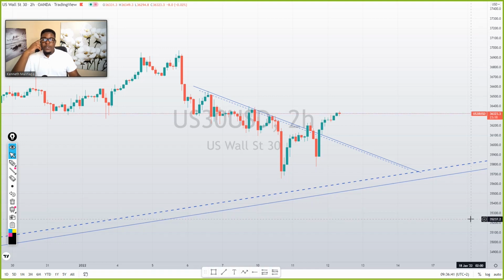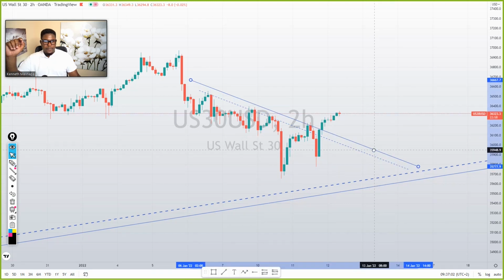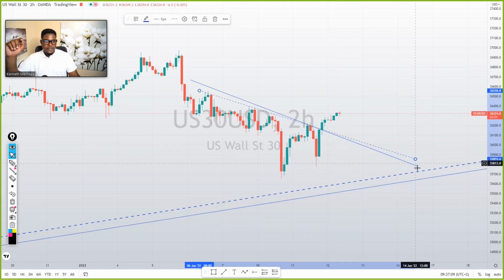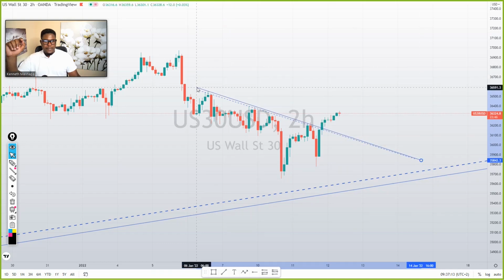So what do we see here? We see that the market was just going lower. The market was just scaring us. The market pushed lower here the day before, then came back again, pushed lower again. After we had this resistance, the market just pushed up. So let me just redraw those resistance lines. I think they were something like this. Yeah, I think they were supposed to be like that.